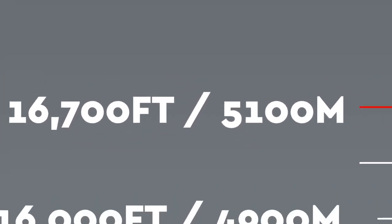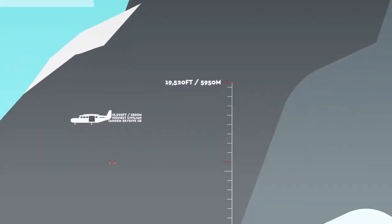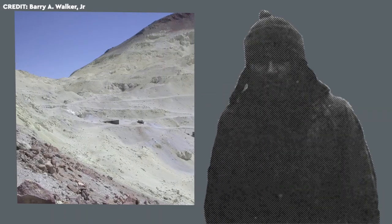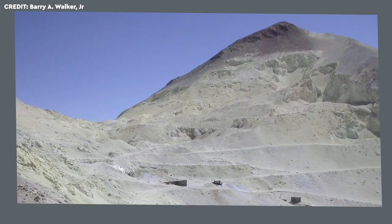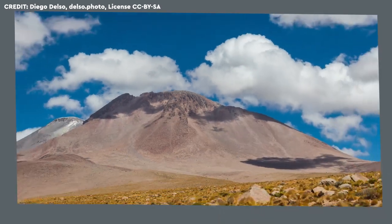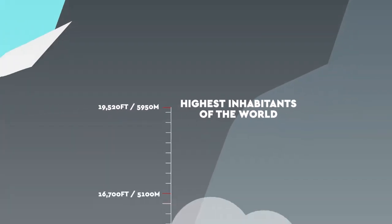While La Rinconada is the world's highest permanent settlement, if we push on up further to 19,520 feet, 5,950 meters, you'll be at the highest recorded height that humans can permanently tolerate. A scientific expedition in 1935 found that Chilean miner Justo Copper lived at this altitude for 2 years, with all miners from the temporary settlement suffering unsustainable side effects if they went any higher for extended periods of time. The expedition team, led by physiologist David Bryce Dill, concluded that residing at an altitude any higher was impossible. The occupants of this mine in Oconquilcha, Chile, have since been dubbed the highest inhabitants of the world.